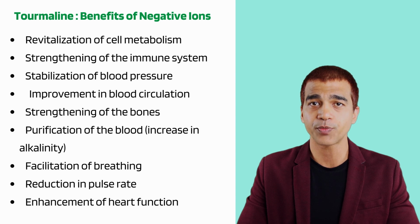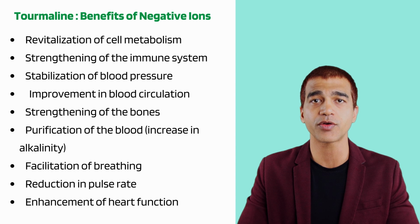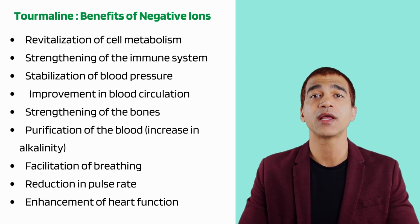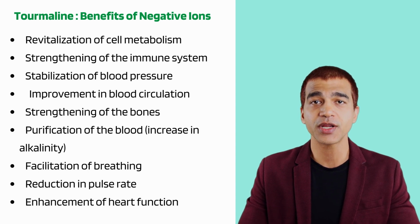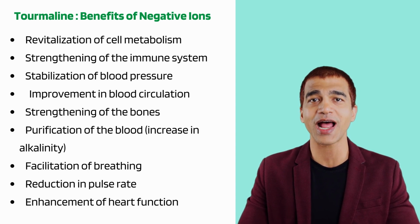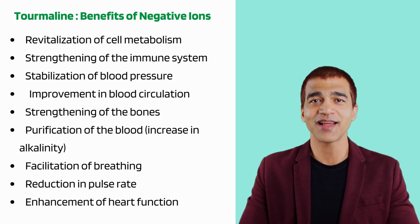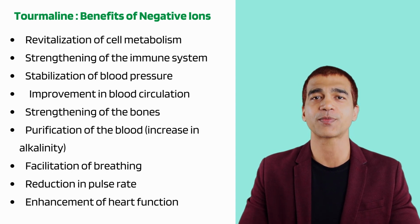Stabilization of blood pressure. People with high blood pressure greatly benefit from using tourmaline and especially Nano Water Treasure. Improvement in blood circulation, strengthening of the bones, purification of the blood, and Nano Water Treasure does that by increasing the alkaline level of our body. Facilitation of breathing. People who have any issues in their respiratory system also benefit greatly by using Nano Water Treasure. Reduction in pulse rate and enhancement of heart functions. So all in all, tourmaline and the negative ions cover every aspect of our health.